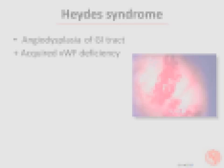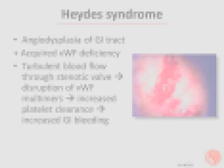So here's what happens in Heyde syndrome. They get angiodysplasia of their GI tract. So basically they get AVMs all over the GI tract. They also, lucky them, get an acquired von Willebrand's factor deficiency. What happens is you have this turbulent blood flow through the stenotic valve. So the blood's not zipping along nicely. It gets turbulent as it goes through the calcified aortic valve. This disrupts your von Willebrand factor multimers, and that leads to increased platelet clearance, and therefore increased GI bleeding.